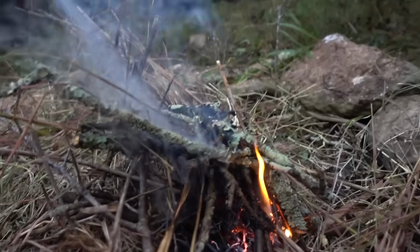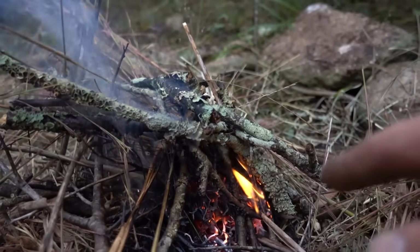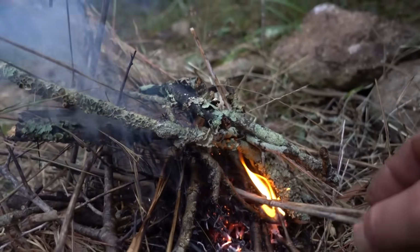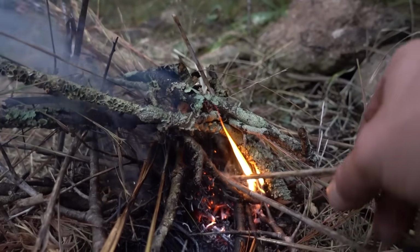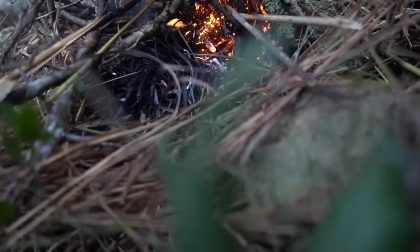I think we finally might have it. We have a nice bed of coals down here, and this is the only flame we have, but as soon as it goes out, I blow on it and it starts back up again. So this could be a real fire, right as we were about to give up. We're making good smoke.